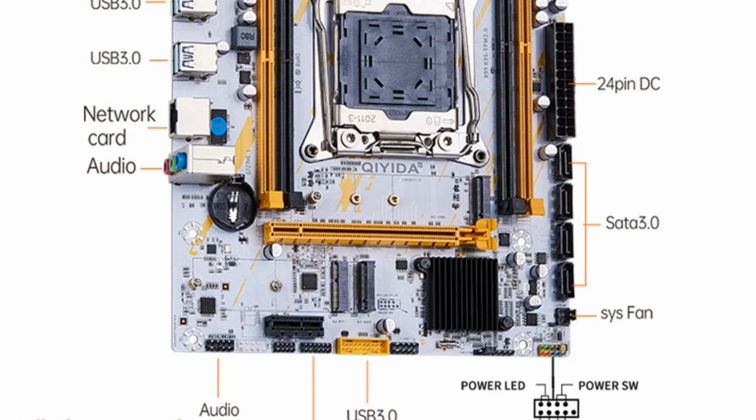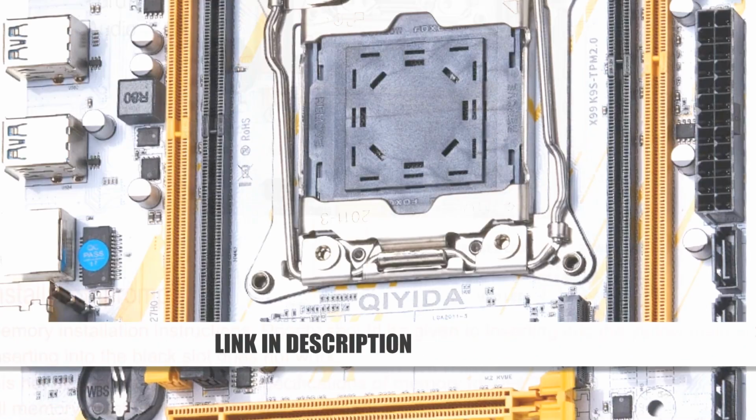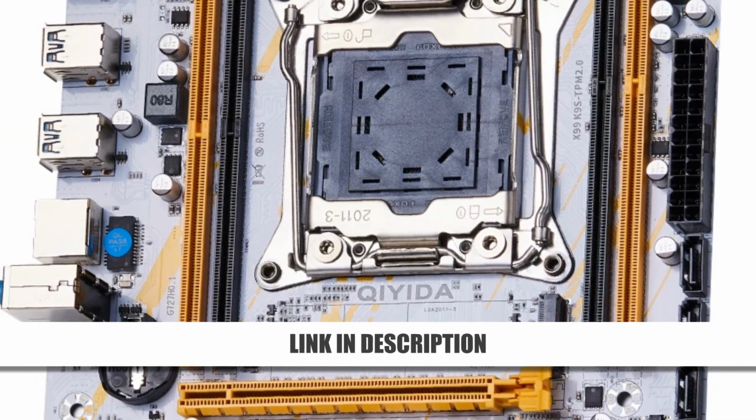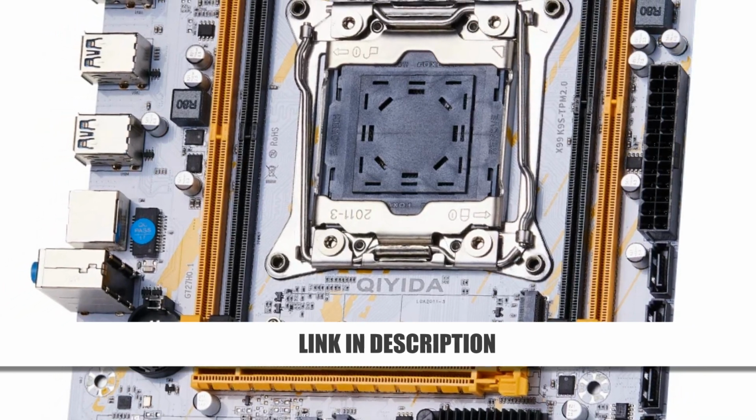Originally priced at $183.53, it is now available for just $81.76, offering an incredible 55% discount. Perfect for those building a powerful workstation.